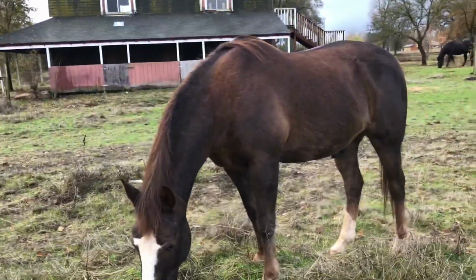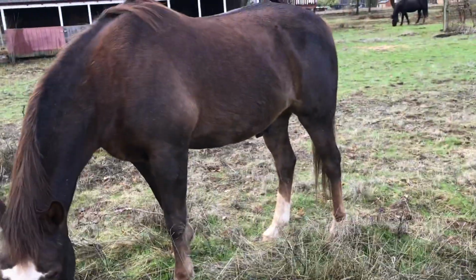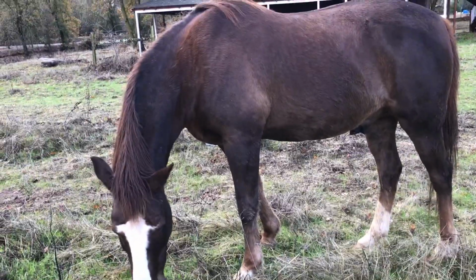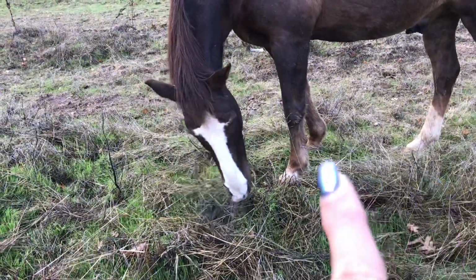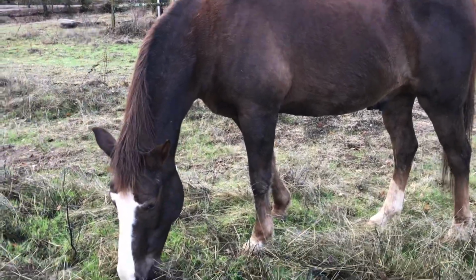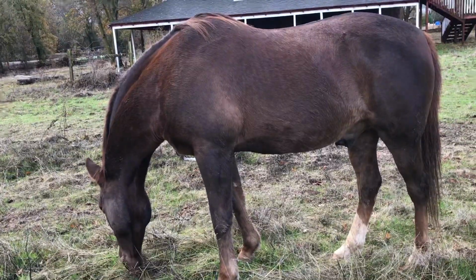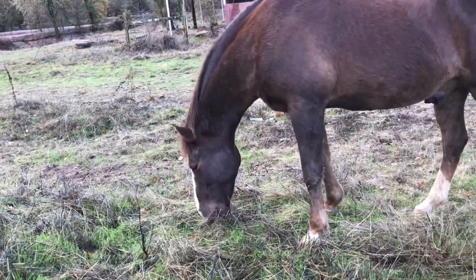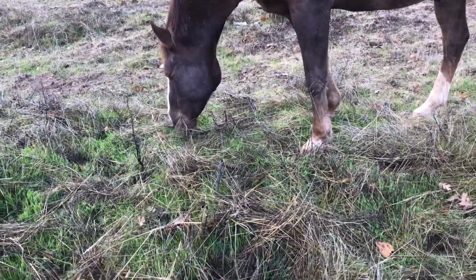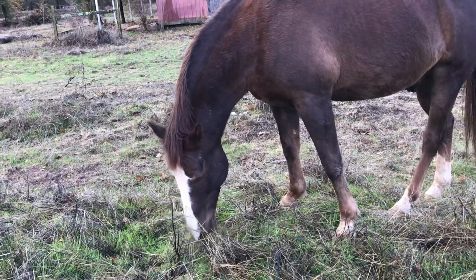So here's my boy Ringo without his coat on today, and I wanted to give him a good brush down and get a really good look at him. The vet came out on Friday morning. We did x-rays of both of his front feet. If you've seen my prior video, then you know that Ringo was suffering from acute laminitis and was at risk of founder. Radiographs on Friday did confirm that he had in fact foundered. However, the degree was minimal.